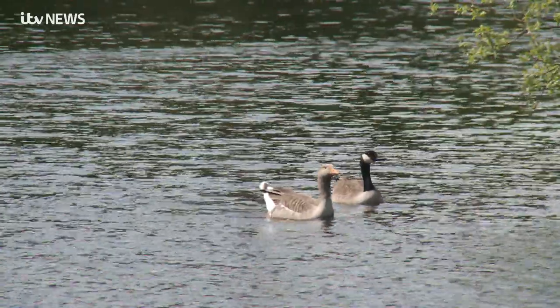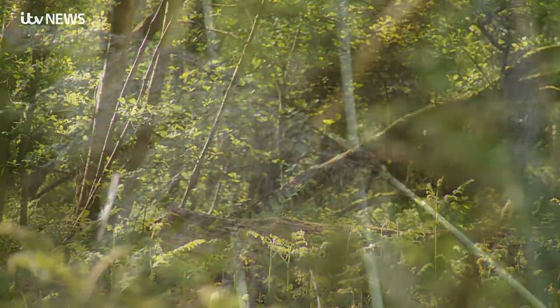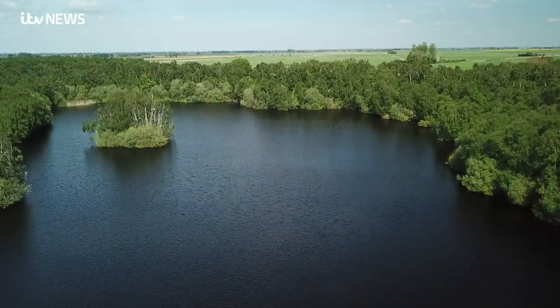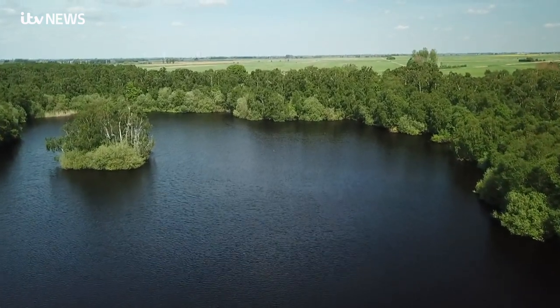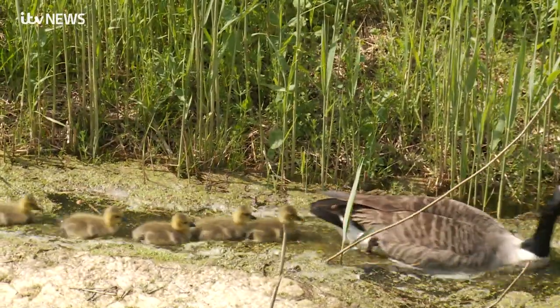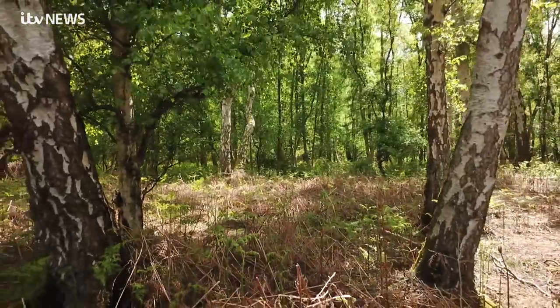Holme Fen is a site of special scientific interest, and it's part of the Great Fen Project, which is aiming to restore a huge wetland area for wildlife, recreating 14 square miles of ancient fenland landscape. It's also one of the largest silver birch woodlands in England.